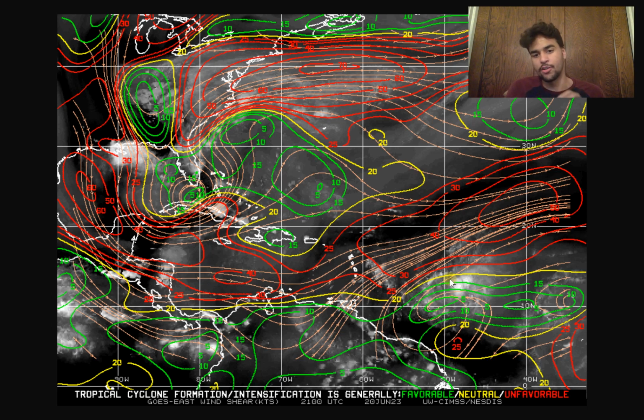It's still expected to strengthen, but we do see just to the north of it, there's a decent amount of wind shear that could potentially inhibit it if it were to make a slight adjustment to the track, if it were to move further northward. But this wind shear is expected to subside, and for the most part, Tropical Storm Bret as well as Invest 93L will stay in this small area where the wind shear will remain relatively light for the most part.